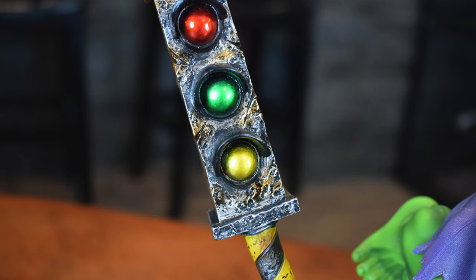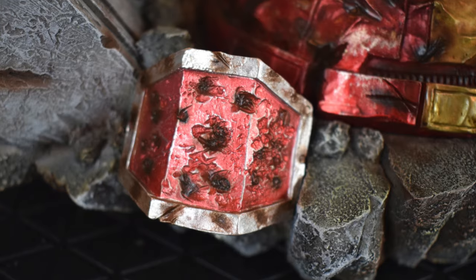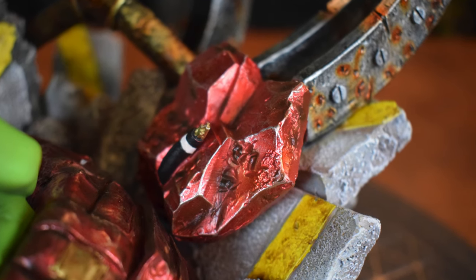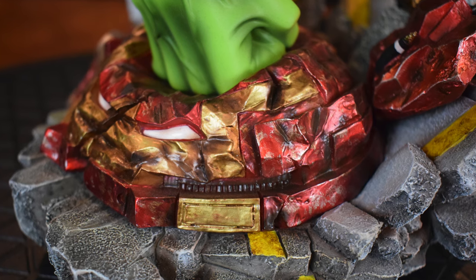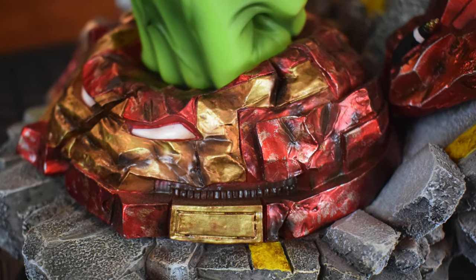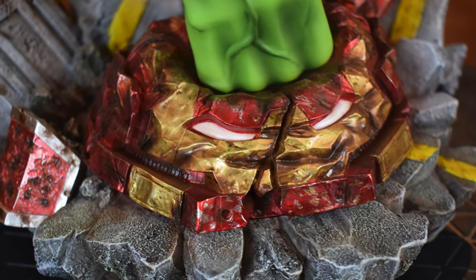Let's look at the Hulkbuster helmet. Very good job on this. Very destroyed, tons more of that rusty color, both on the plates on the side and the helmet in the middle. The contour where his hand is crushing it is perfect, split in half.